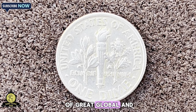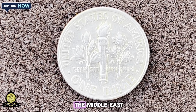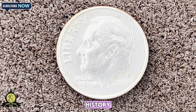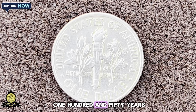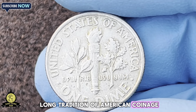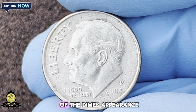This was a time of great global and domestic challenges, including the aftermath of the September 11th attacks in 2001, ongoing military operations in the Middle East, and rising concerns over the national economy. Amidst these global and domestic changes, the United States Mint continued its mission of producing coins that reflected both the nation's history and its present. The dime, a coin in circulation for over 150 years at this point, was no exception. The design of the 2004 dime was rooted in a long tradition of American coinage. However, it also marked a subtle yet significant point in the evolution of the dime's appearance.